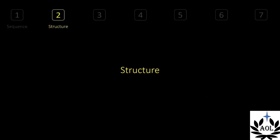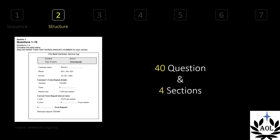Now let's talk about the structure of listening module. Understanding the structure will help you to get a better score by just evaluating it by yourself. Now there are 40 questions in your listening test and there will be 4 sections. So these 40 questions are divided in 4 sections. So total 40 questions, 4 sections. You can say each section has 10 questions, right?